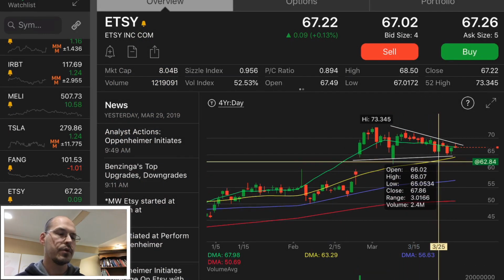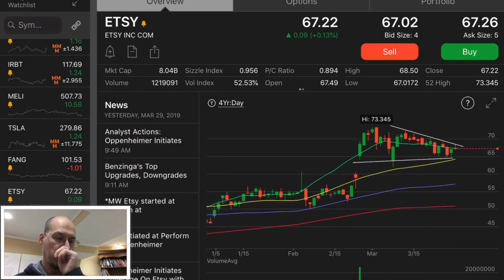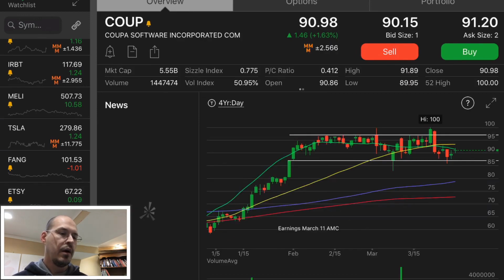But again, because it's an angled line, if it continues to move, then that line's going to drop. That price is going to drop to where it rolls over. So no matter what, if you have that line there, whenever it rolls over that line, hopefully on good volume and price, that would be the buy point.